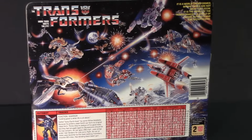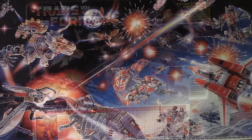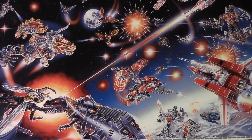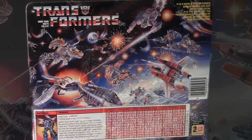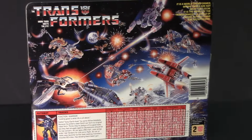We spin it around to the back. You have the typical 1985 action scene that you would always see on the back of these boxes. But one thing to point out in this case, since we're talking about Trax, if you look dead center here, you'll see Trax is there in this entire battle, but he's red. And that's because the Diaclone Trax, which is obviously where this figure comes from in Japan, originally was red. When they printed it on the back of the box, they kept him in his red colors.